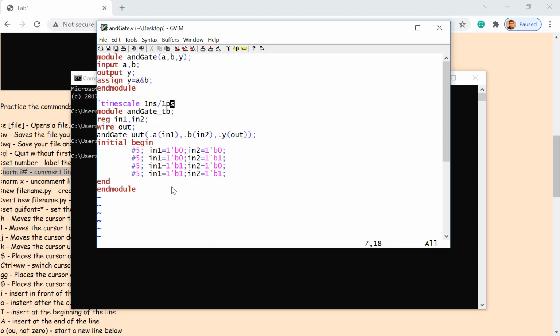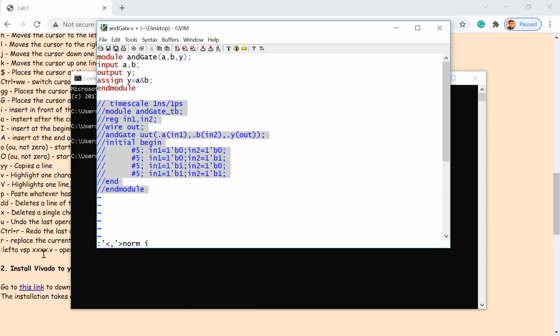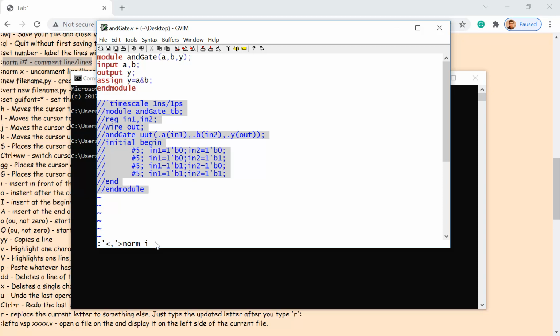So for example, I need to comment out the whole module over here. So you want to press Shift V and drag it down here. Colon, norm, I, okay, go back here. Oh, to delete them at the same time, I forgot. Let's see. X. Okay. Because you have two slashes, you need the two X's. I think. Let's see. Okay, works. So you are able to comment and uncomment multiple lines in Vim.